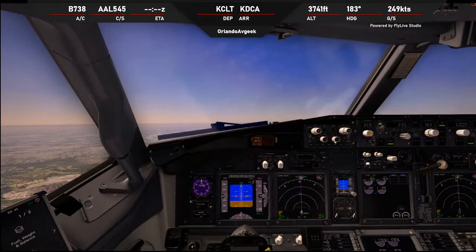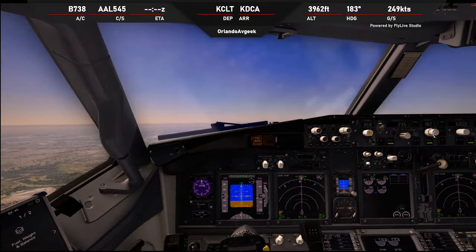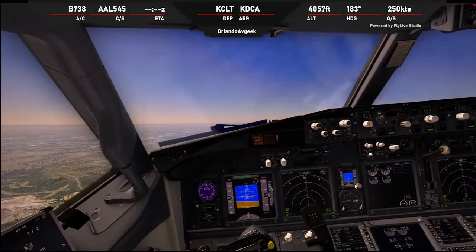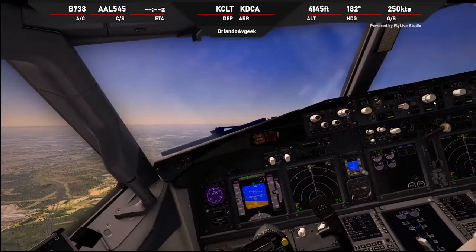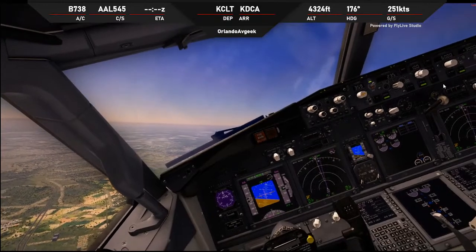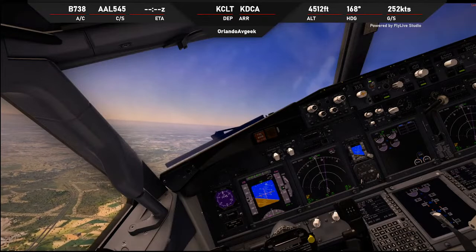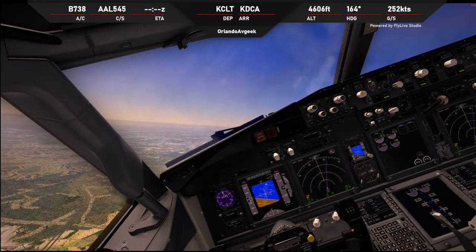Alright, so according to our departure, it is now up to us, so we'll go this way. Set 100 as our heading. What did you think of that takeoff though? I think that was pretty good.